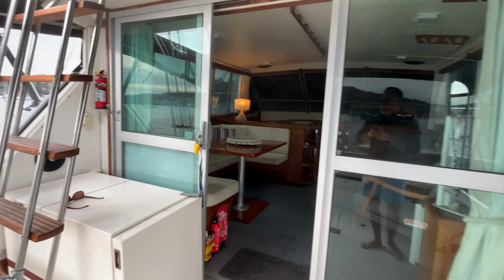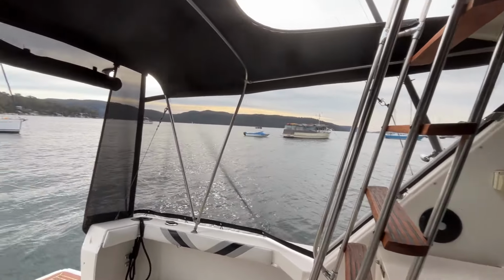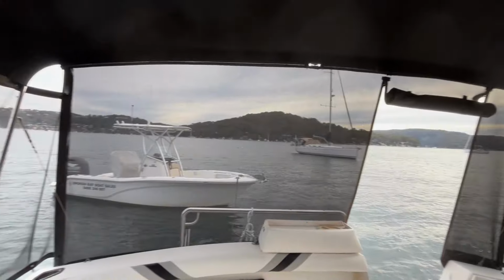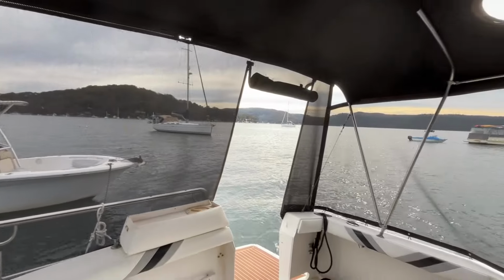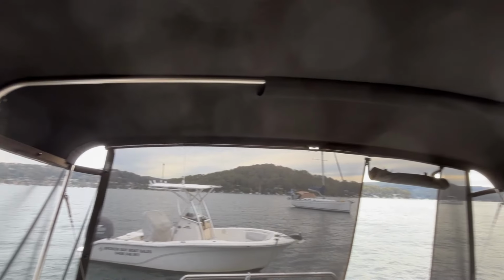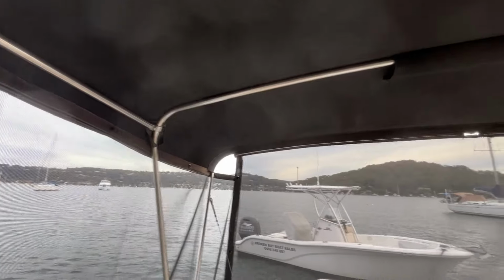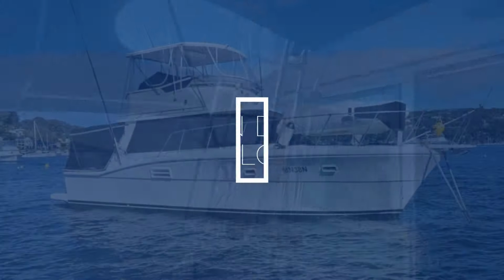There's a little bit of rain about, so we've got the covers on, but you can see here with the covers off, it's a really good space, perfect for family boating. We've got the bimini above us, so you can have as much or as little cover from the sun as you like, just what you need for flexible family boating.